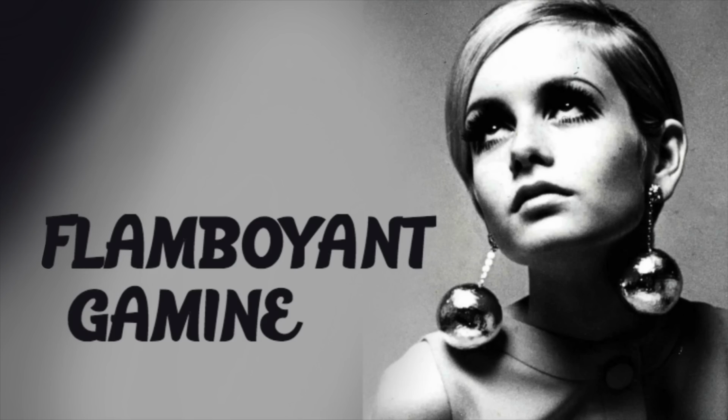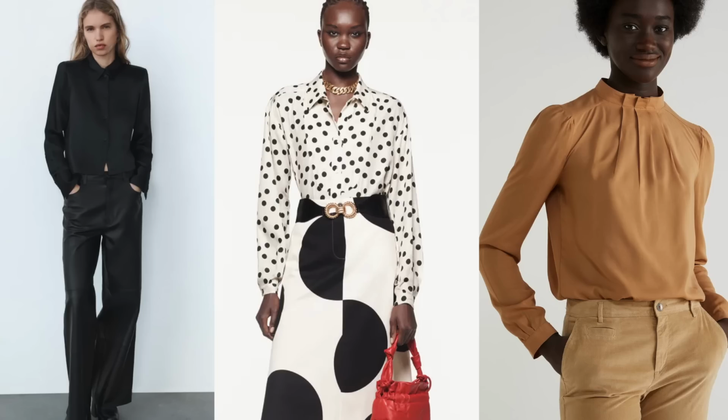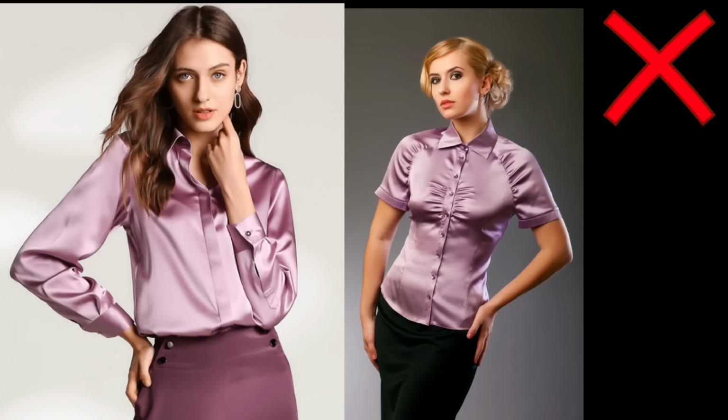Flamboyant gamine. Their blouses are best when they are narrow, sculpted, and clean with simple necklines and geometric trim. Fabric should be of moderate weight and slightly crisp or flat, and should either be matte finished or ultra shiny. Any asymmetrical detail is excellent. They might not look their best in frilly blouses, in ultra clingy blouses, in symmetrically traditional styles.